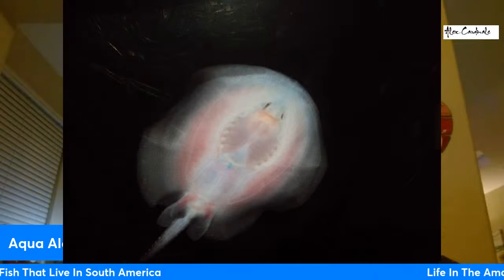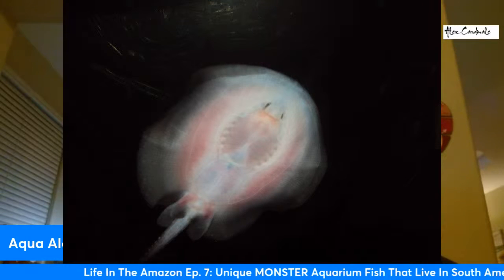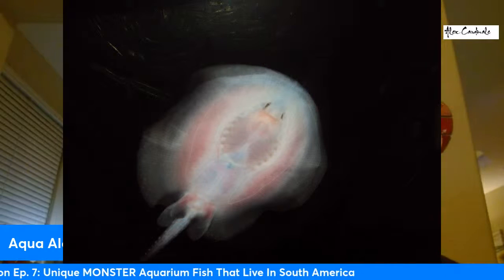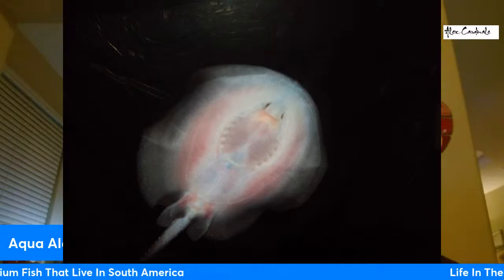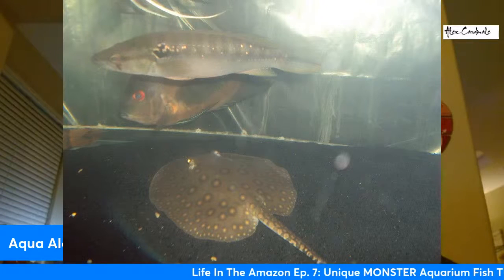So this is a stingray that was getting ready to be hand-fed, and I just so happened to have a camera on hand, and I snapped a picture of him. It looks like this stingray is smiling in this picture. This is a Motoro stingray that comes from South America. Very beautiful fish. This is one of those male stingrays that I was talking about that I had.